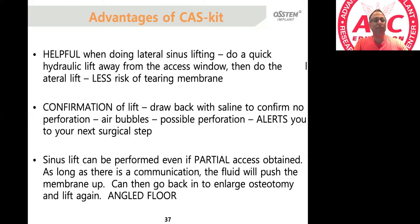So what'll happen is as we place saline and we have a good seal, as we pull back, we should see some nice bleeding in that line. And again, I think we have a video showing that. But if you have perforations, you'll probably see it with bubbles. Again, it alerts you to your next surgical step. And I'll show you some videos that really tell you, with Valsalva or just having the patient breathe, whether you perforate it or not.